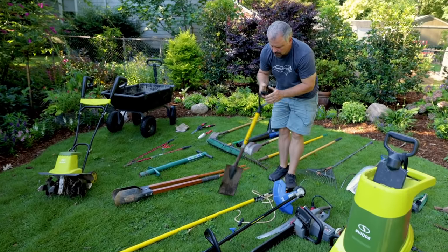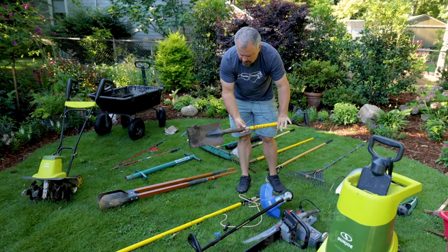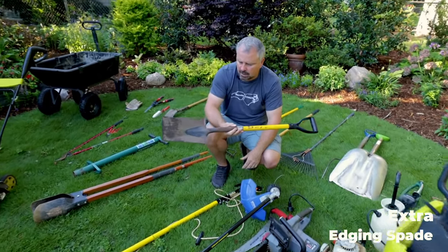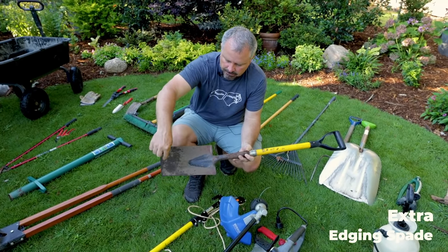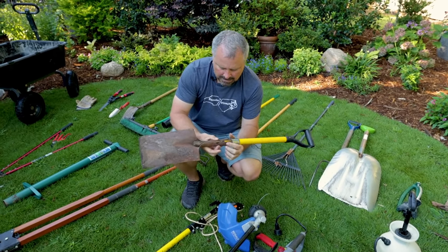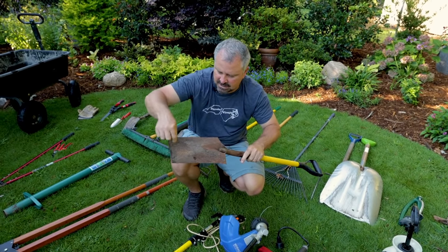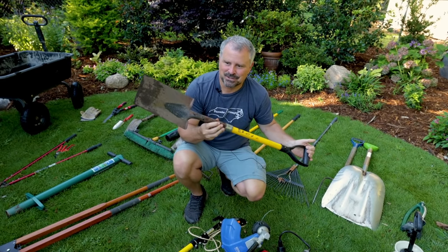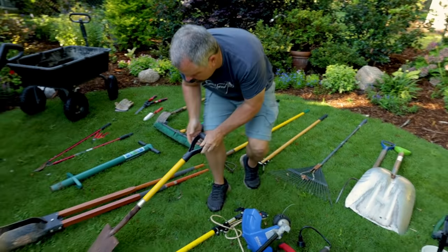A flat shovel like this one that can edge is not a bad tool to own. This is a good tool for edging your lawn, cutting any straight surfaces that you need. They also make these with teeth on them if you have to cut roots and that kind of thing. I can't remember what those are called, root slayer shovels or something like that, but they have teeth. It's basically this kind of flat shovel with teeth on it. This is a great tool if you're a person who really likes crispy edges on their lawn, but again, not a necessary tool.